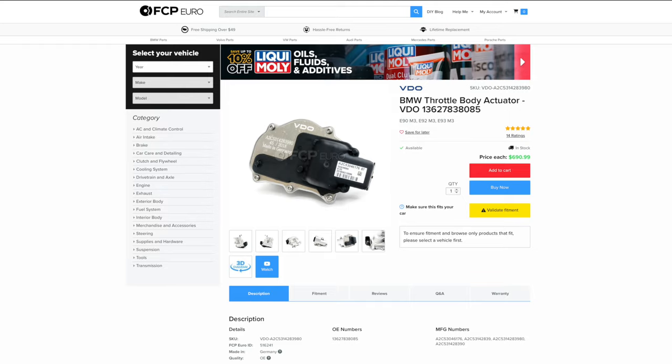Now, a lift is not needed for this job. You could do this job anywhere the car is parked. And the difficulty, I would say, is about a 3 out of 10. All you have to do is take the intake plenum off and undo as many connectors as you need to be able to lift the wiring harness up enough to gain access to the throttle actuators. And then obviously you take them out and replace them.